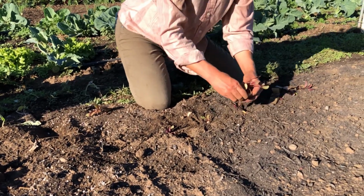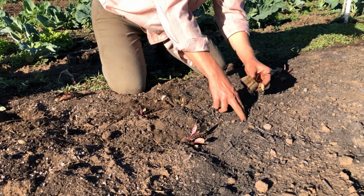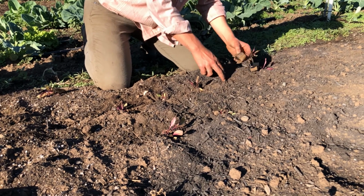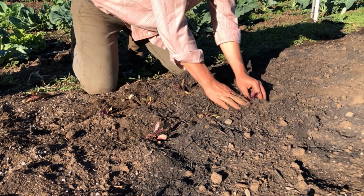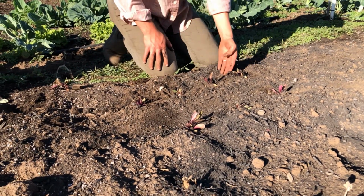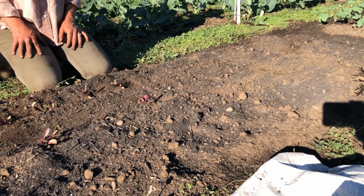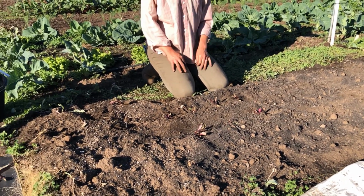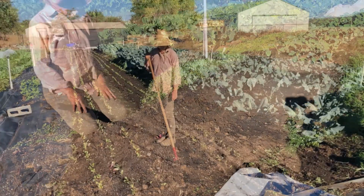They don't need much, but essentially we can fit about 1,000 beets per bed that we plant, which is a lot of beets. And eventually we'll plant all the way down, which usually takes quite a bit of time. We'll probably plant beets for maybe about 1 hour. It takes about one person 1 hour to plant a whole 100-foot bed of beets.